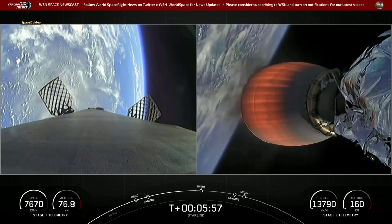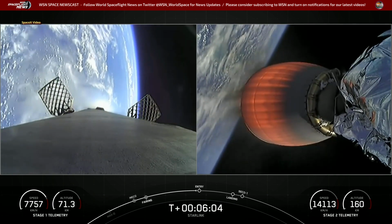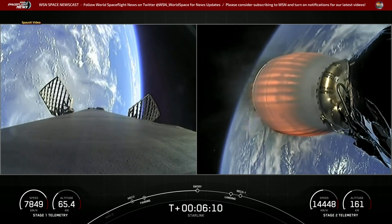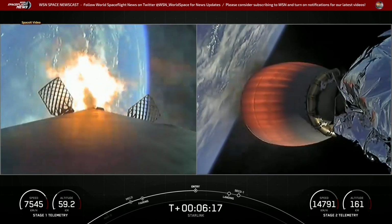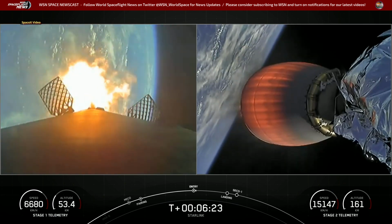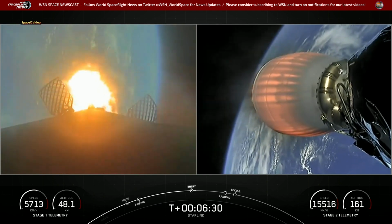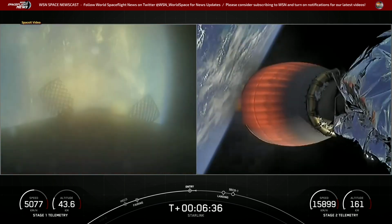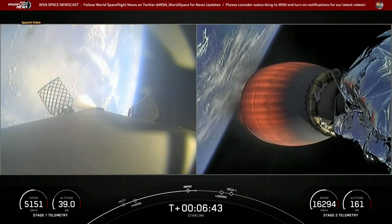Now, coming up here shortly will be the entry burn for the first stage vehicle. This will be 3 of 9 engines reigniting. Stage 1 FTS has safed. Stage 1 engine burn startup. And there you can see on your left-hand screen, the engines have reignited. This is just under a 20-second burn and helps to slow the vehicle down as it's entering back into the Earth's atmosphere. Stage 1 entry burn shutdown. Stage 2 FTS has safed. And you can see that the entry burn has shut down.